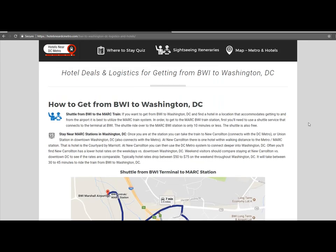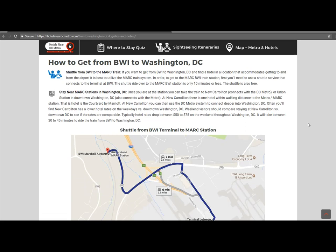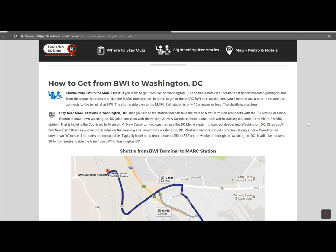So if you're flying into BWI and you plan to visit Washington, D.C., there's basically two different options to get from BWI into Washington, D.C. And as a result, we've also kind of outlined on this page the best places to stay. They make it simple to catch the train or the bus back to the airport and vice versa.